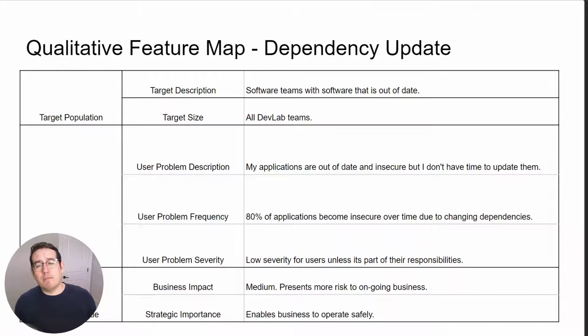It's more of mitigating risk than it is a feature add, but it is one of the important facets we think of when we make software.